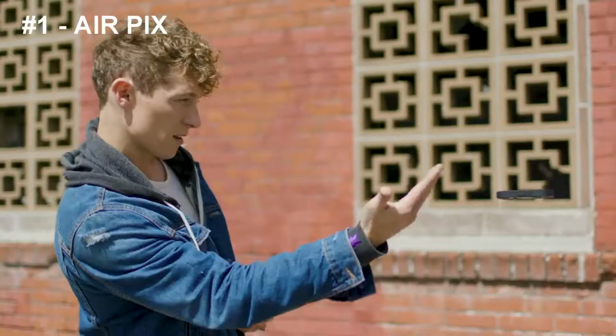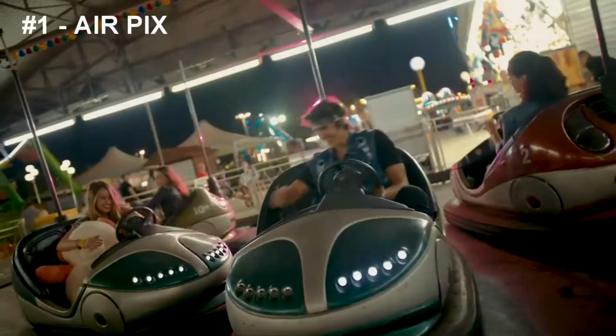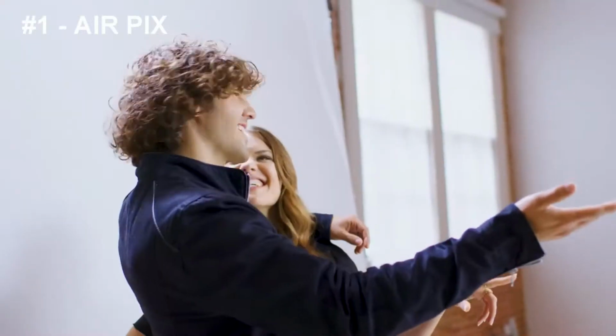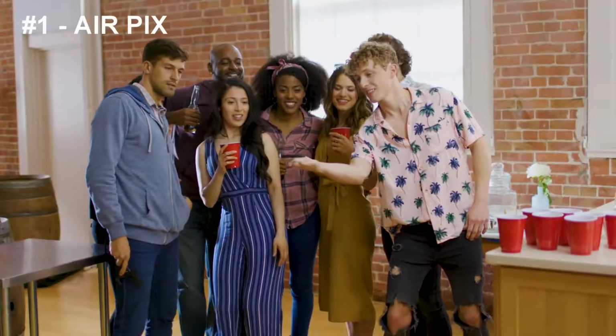The world's smallest and easiest aerial camera ever made. Capture HD photos and videos never before possible. Then share them like magic right from the app. It's like having a personal photographer in your pocket. Take it everywhere and put away the selfie sticks forever.